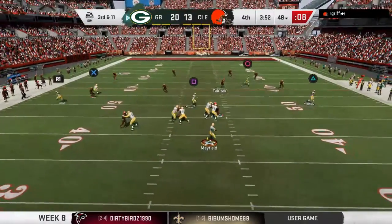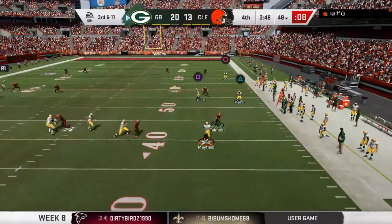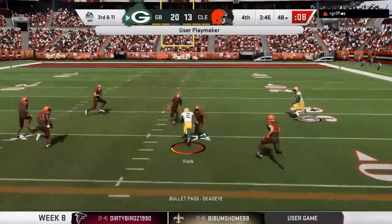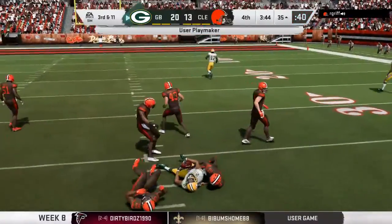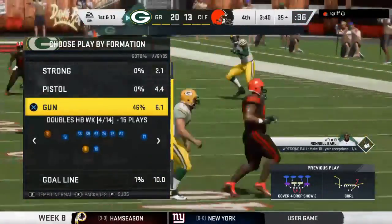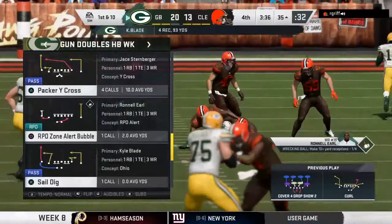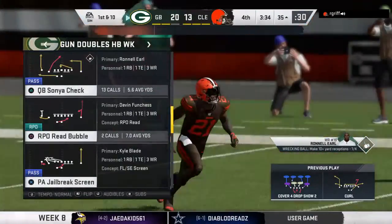Working out of the gun, Mayfield. Oh, he's got a man wide open, complete. And they're going to have another first down as he's going to be tackled at the Browns' 35. What a difference a week makes. 5 interceptions in their last game. Here we are, fourth quarter.